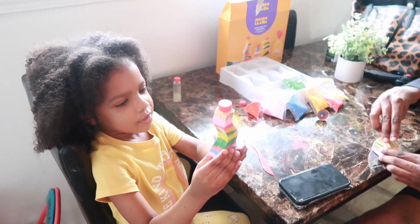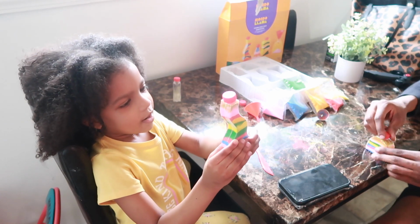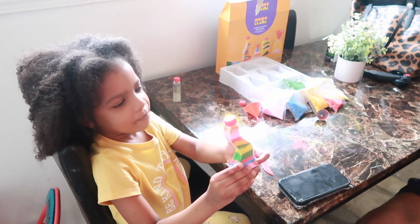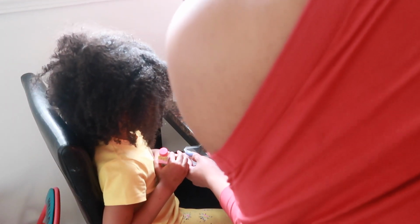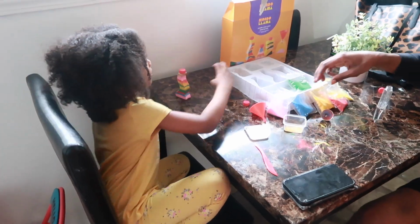Use. It's pink, blue, red, green, yellow, green, orange, red, pink, and gold. Very nice. Good job. I'm going to use that in the label. I'm going to make me one. I'm making it. Mommy got this one to make for herself.